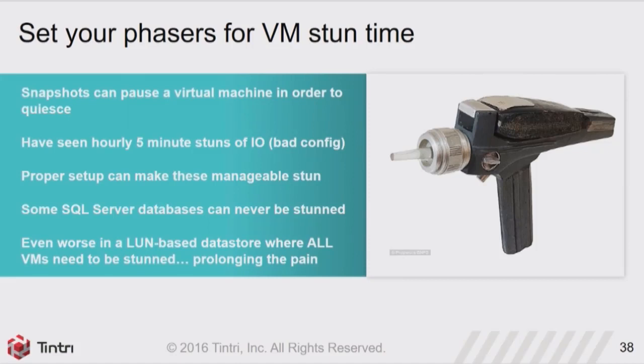I've seen incorrectly designed systems take over 5 minutes on a stun, as in your application stops working for 5 minutes. Granted, this was on a SQL Server cluster, so every time they did that, it would fail over because it thought it was locked up. Then they had more outage on top of that. They were trying to do one every hour, and they couldn't figure out why it was ping-ponging back and forth. And I'm like, it's a different storage vendor, by the way. Not naming names, and they're not in the room.